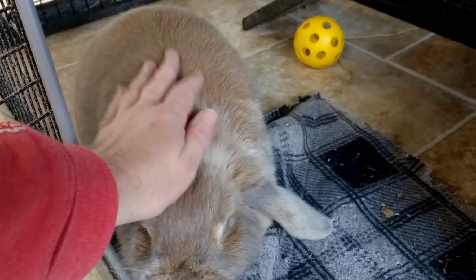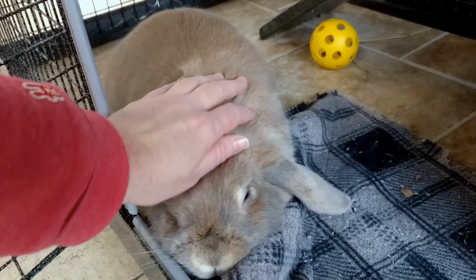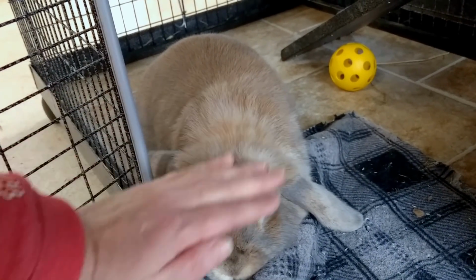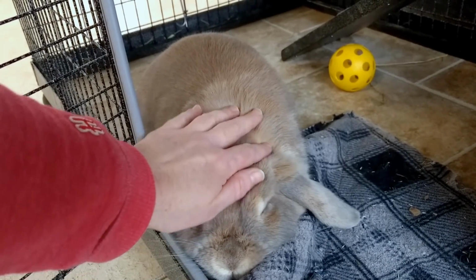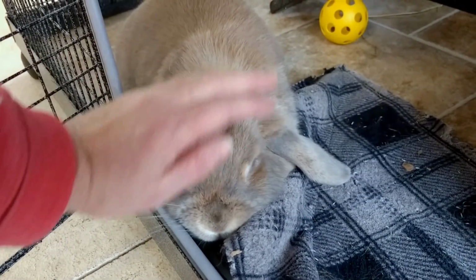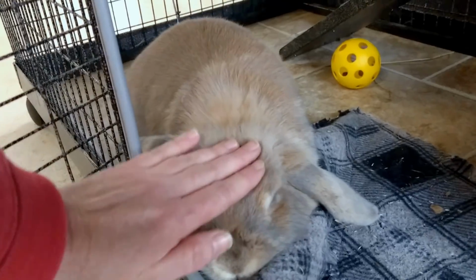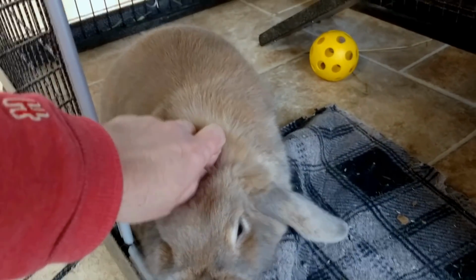She's solid cream color. I love this color. The beautiful white undercoat. If you take an orange rabbit and you dilute the color, if both parents have the dilute gene, which Camilla and Sunny Jim both do, you can get cream. So cream is the dilute color of orange, just one gene different. And I love the little white circle on the nose.